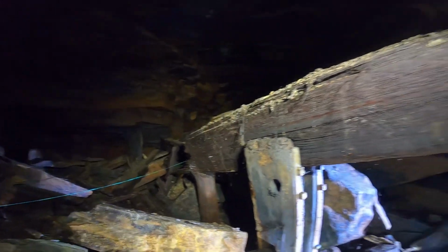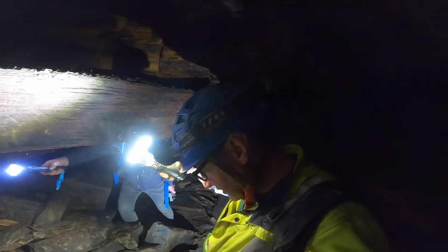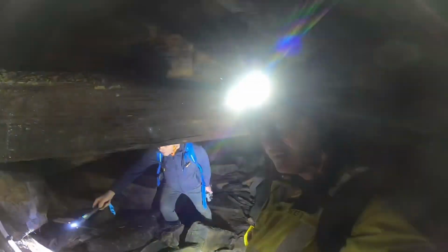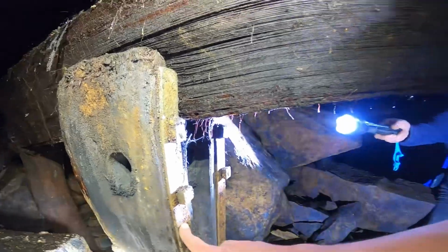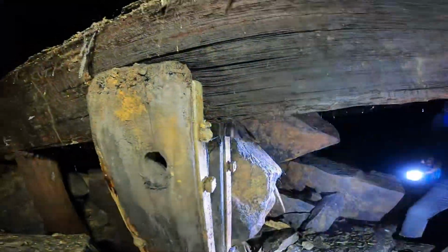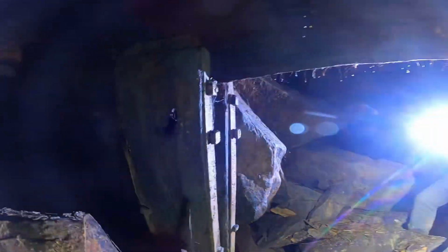If anybody has an idea what it might have been for, please leave it in comments. Any extra knowledge on this video is going to be very, very valuable. There's metal supports in there, so there's bolts going through that. Yeah, this is metal, and this is wood. Oh, so interesting, this.